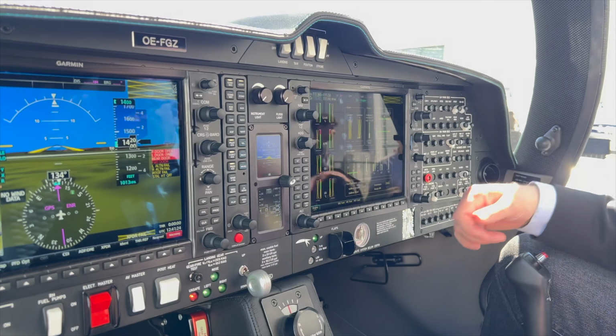What cruise speed can I expect in this plane, at level 120? 120, I don't quite remember by heart, but a good rule of thumb would be that at flight level 180, you'll be doing 180 knots. Wow. At 80% power. True speed. Yeah, 80% power.